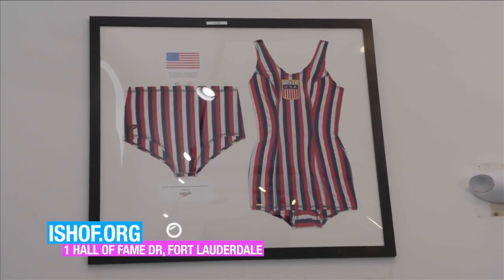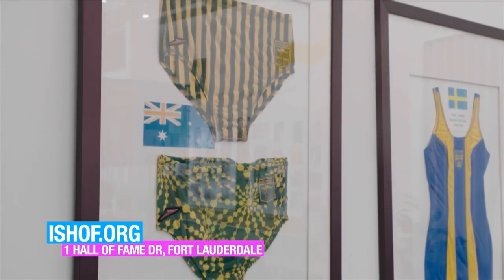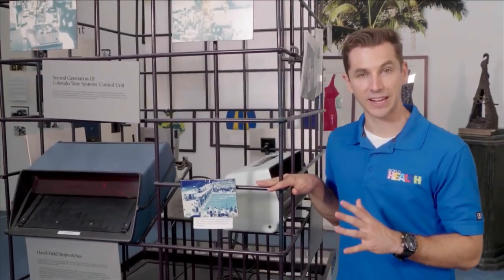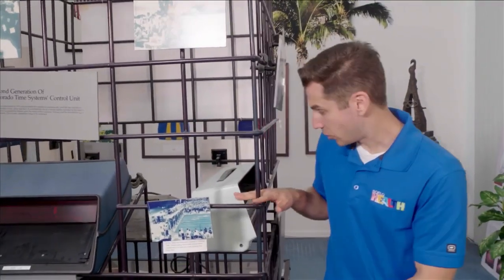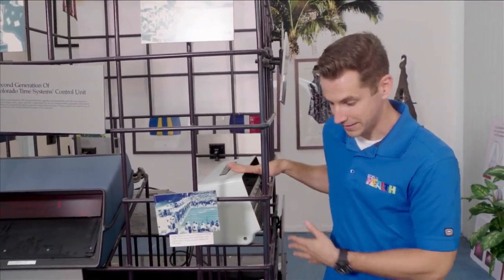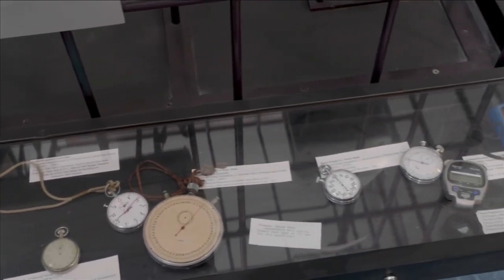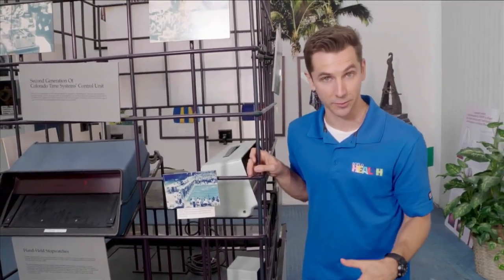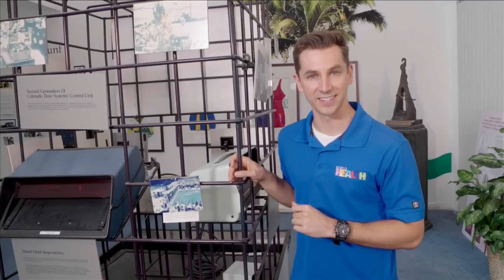Behind me, you'll see some Olympic memorabilia of actual swimsuits worn in the events. Over here, we have some of the original clocking technology to keep track of swimmers' times in Olympic races, anything from a stopwatch to some high tech for the times. Today, we have very precise technology to make sure there's minimal controversy. Well, there's a lot more to see here at the International Swimming Hall of Fame right here in Fort Lauderdale. But first, have you ever wanted a butterfly garden of your own? Well, Butterfly World has the answer for you.